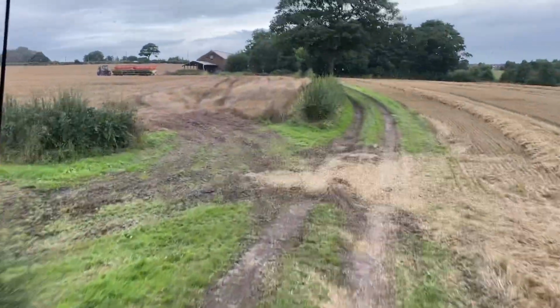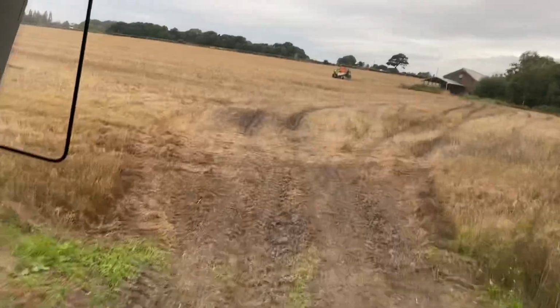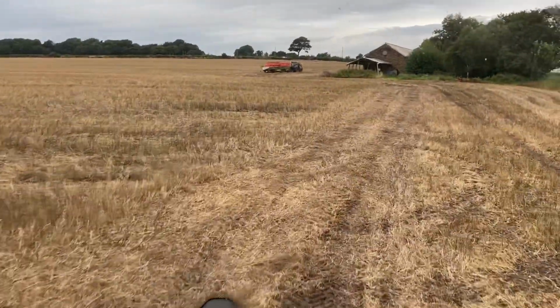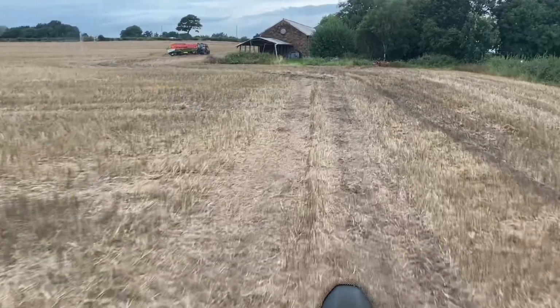Yeah, so we're off now back to Halewood. We're leaving Rainhill. The problem we've got is we've got to go round the diversion because we will not fit through the roadwork diversion. So we're going to have to go the long way round, which is a bit of a pain. So instead of taking us sort of 20 minutes, it's going to take us probably about 40. And then we're going to start cutting some wheat, hopefully.